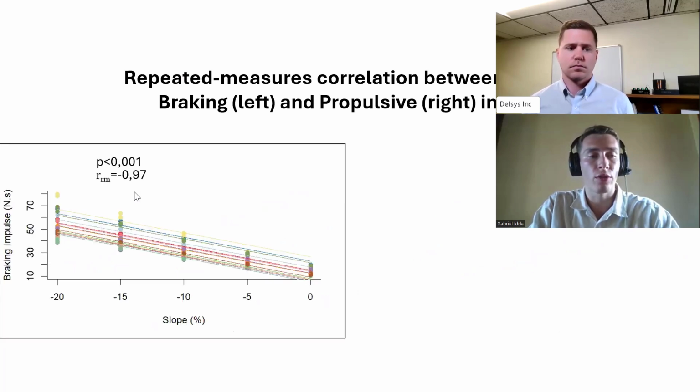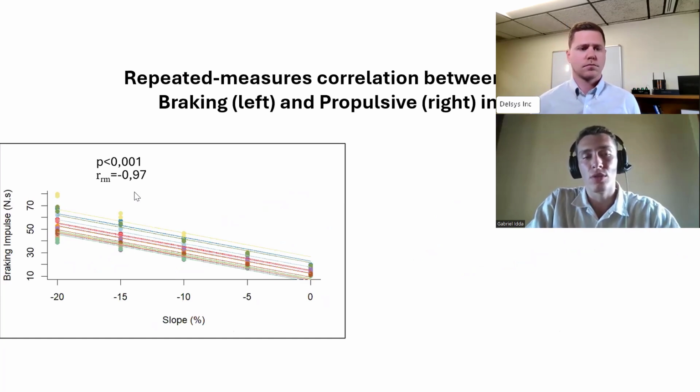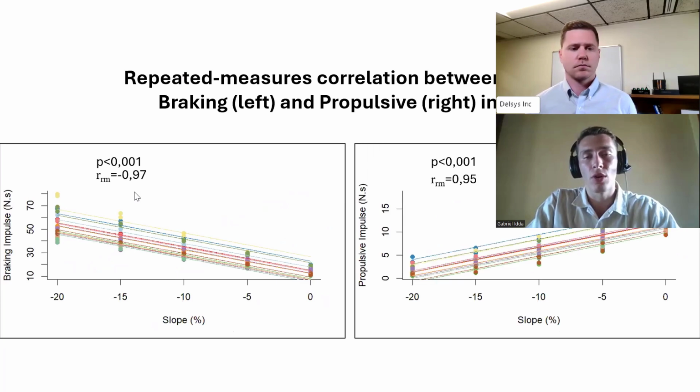So first, on the left, we have the braking impulses. As we can see, it's a really linear regression, a strong correlation between slope and braking impulse. As you can see, there's an increase of the braking impulse that is logical in downhill running. So the more you run at a steeper slope, the more you need to brake, to slow yourself. It means that on steeper slopes, you need to slow yourself and brake more.